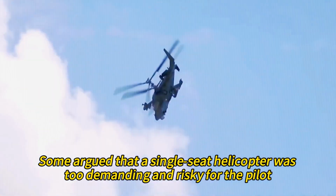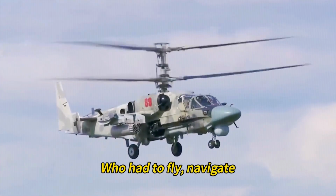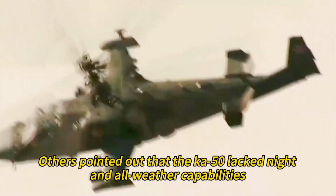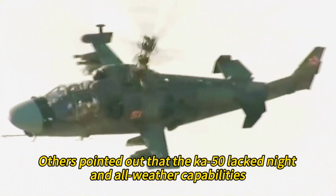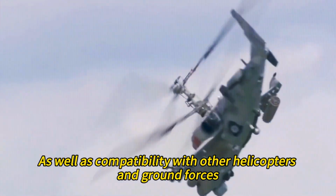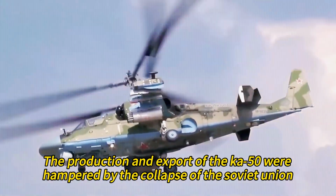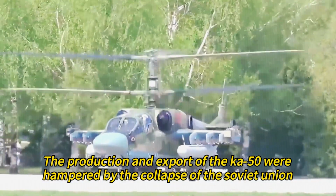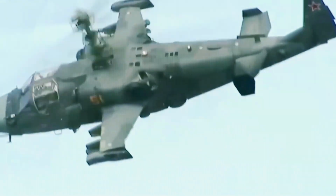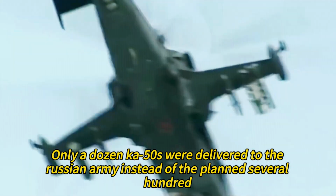Some argued that a single-seat helicopter was too demanding and risky for the pilot, who had to fly, navigate, and fight at the same time. Others pointed out that the Ka-50 lacked night and all-weather capabilities, as well as compatibility with other helicopters and ground forces. Moreover, the production and export of the Ka-50 were hampered by the collapse of the Soviet Union, the economic crisis, and the political situation. Only a dozen Ka-50s were delivered to the Russian army, instead of the planned several hundred.